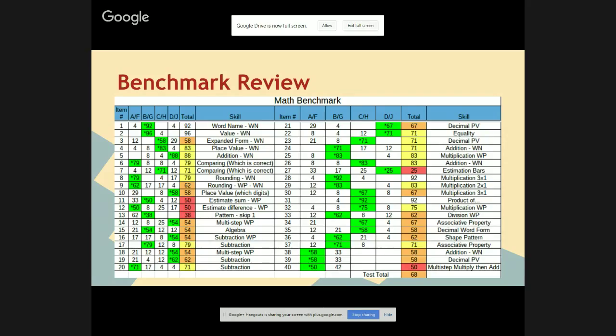What's the W in? Whole numbers. That's just code. I should have explained that. Whole numbers. This is because in the past years, the first advisory used to be whole numbers and decimals. So there wasn't a whole bunch of stuff here, but WN just means it was a problem with whole numbers. Any other questions about this?